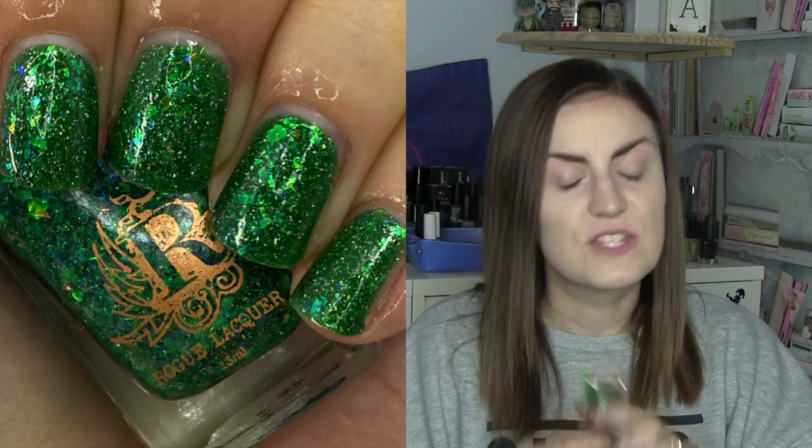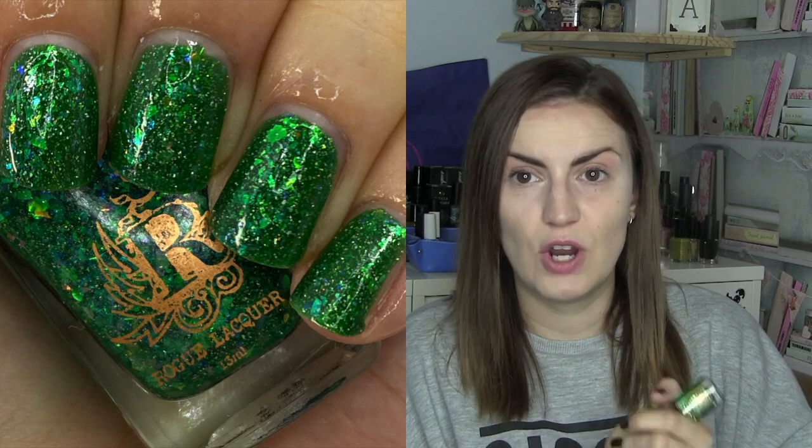The more flakies the better. There's never such a thing as too many flakies for me anyway. And the flakies are mainly green, and then also ones that go from green to purple duochrome. It got completely opaque in 2 or 3. Again, you may feel that you need to patch it over, but where there are so many flakies, the flakies kind of hide any bald patches that you may feel that you have. So that one there is 2 coats of Wimbledon by Rogue Lacquer.